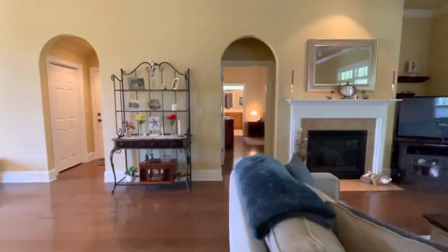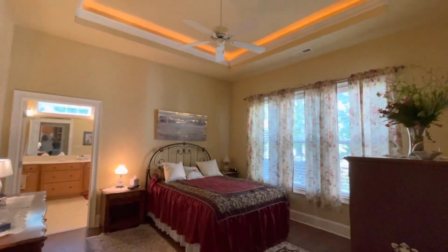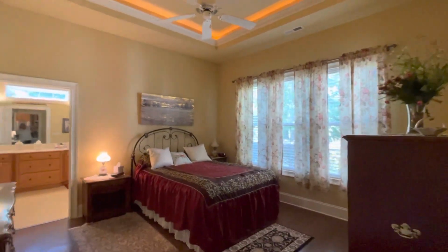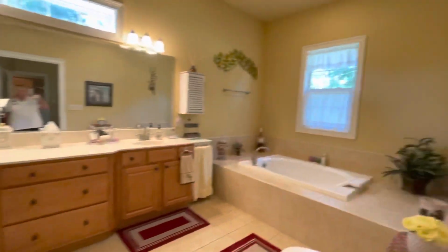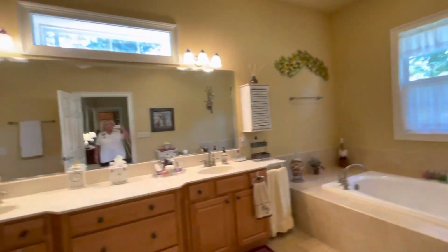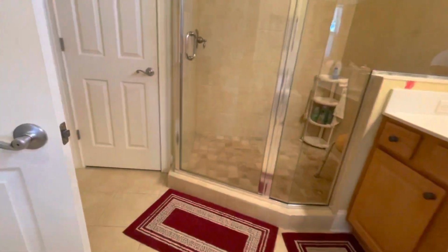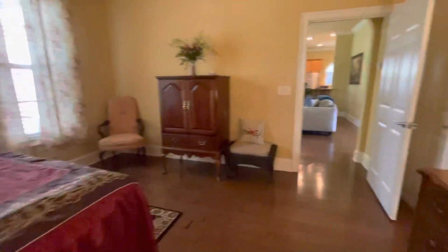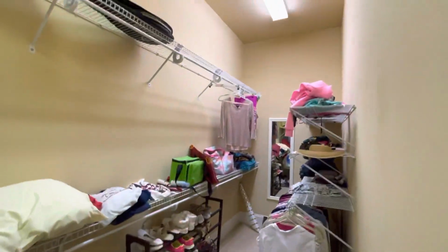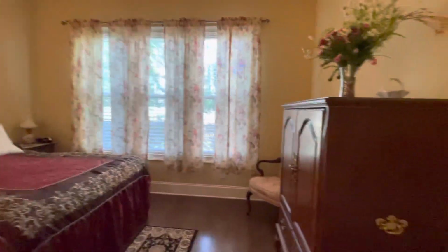And then coming over here, we have the primary bedroom. Really nice size, great ceiling lighting, really high ceilings, probably 10, 11 feet high in here. And a huge ensuite with a separate tub and a large vanity, ceramic tiled shower, and it's all ceramic tile. And in here is a large walk-in closet. Beautiful views out of here.